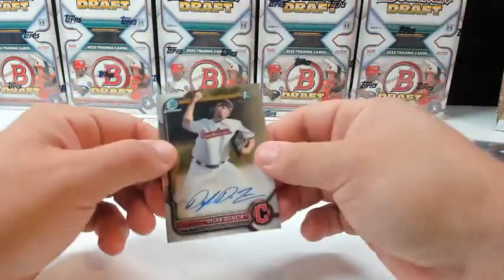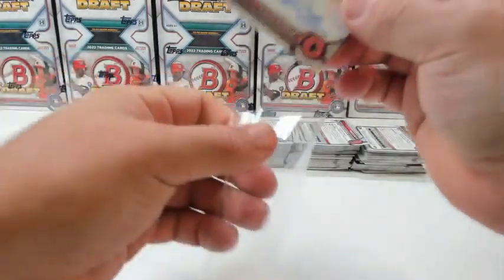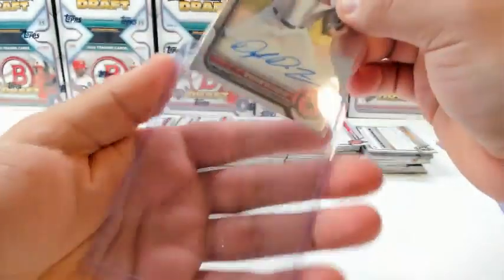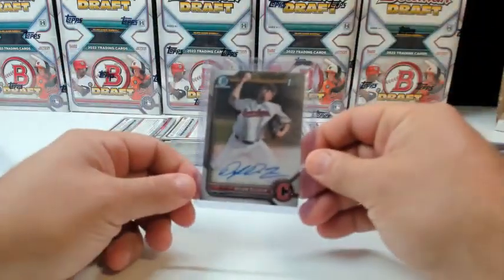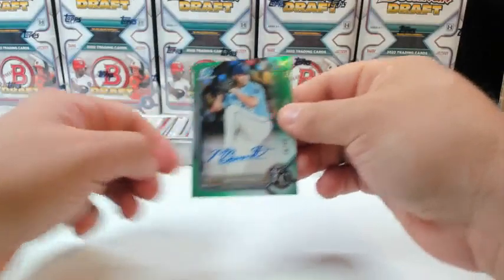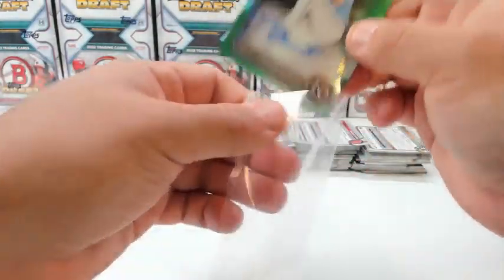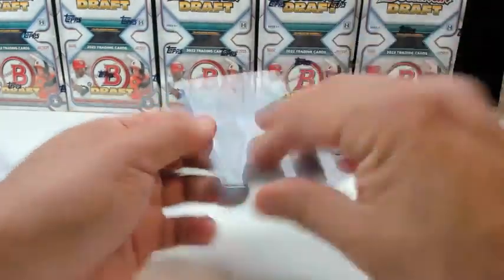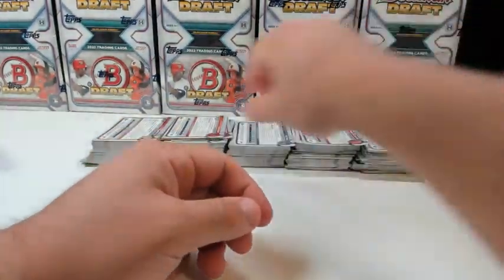Next up, we have a Dylan DeLucia. This is a base auto to the Guardians. So we're starting with pitchers, and we're not wasting color on them, so that's a decent sign. Next up, we have Mason Barnett. This is a green auto pitcher going to the Royals, so our first color auto going to the Royals. Third round pick, Mason Barnett.